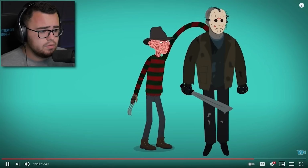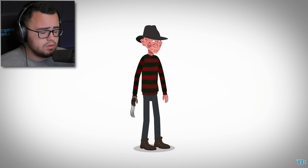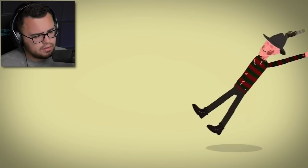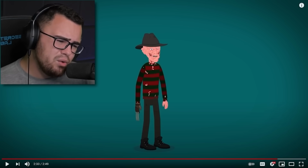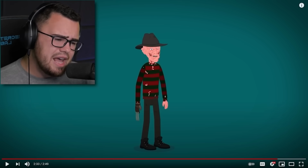He raises Jason Voorhees to do his bidding, but gets jealous of his kill count and faces off against him instead. The franchise would be rebooted in 2010 with a shorter and more realistically burned Freddy Krueger. What the? I don't like this Freddy Krueger. It looks weird. Look at his head shape and stuff.